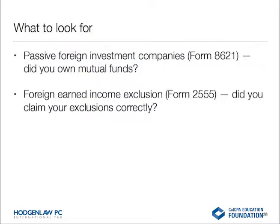There are some ideas of a few of the different things you might want to look for. This is not at all an exhaustive list, so don't use this as a checklist. This is just some of the common stuff that we see. Passive foreign investment companies reported on Form 8621. The most common of these is if you owned mutual funds. Very common to have in a foreign investment account. Very often investments are made into mutual funds or ETFs, similar types of funds. Usually those are going to be PFICs, and so you would have needed to file Form 8621 for those.